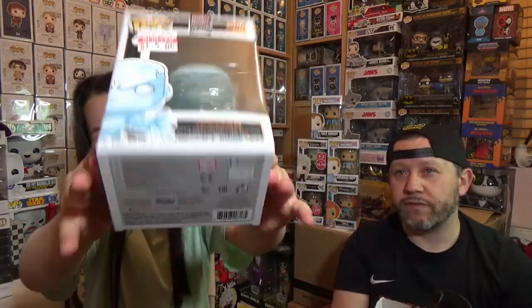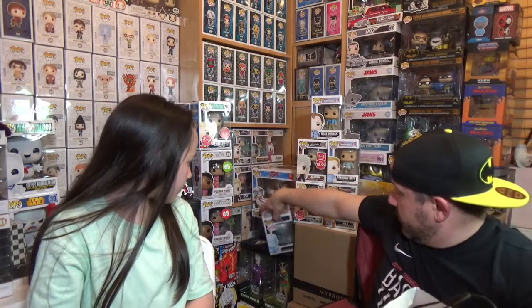Now I know they brought out a flocked version of it, and a lot of people were saying why is it flocked, but I can understand why, because when you have ice, it does get a little bit fluffy. Maybe if they only had a flock part of it, it would have been cool. But yeah, this one is cool. It's not the flock version, but it is cool. Can't wait to see what it looks like out of the box.